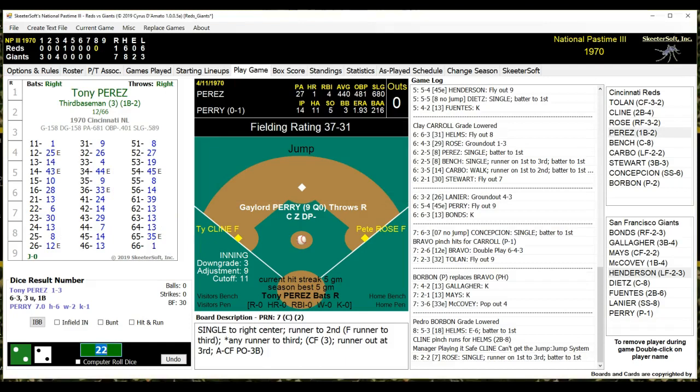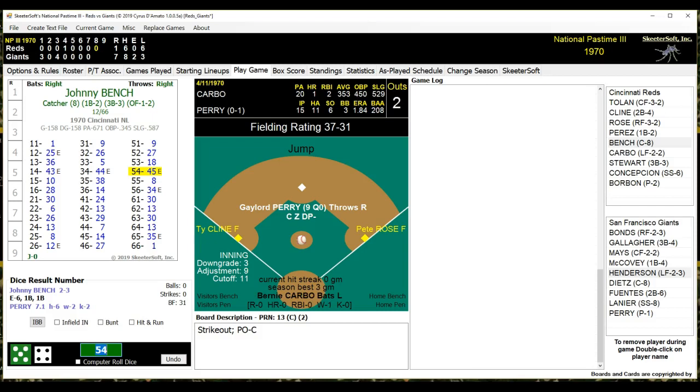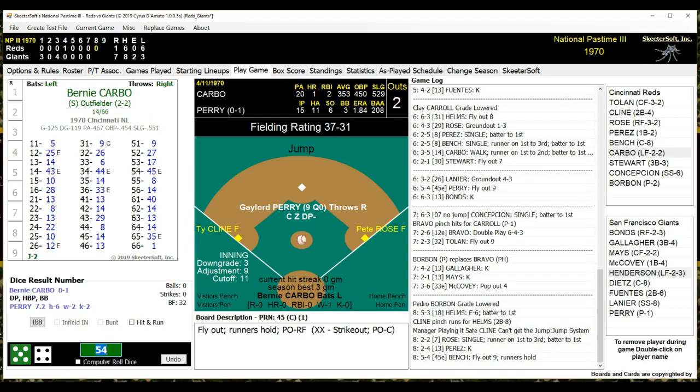There's action in the Giants bullpen. So Perez up there now. Perez 1 for 3 on the day. Singled his last time up. And Perry strikes him out for only his 2nd K of the day. So 1 down still. Bench up now. Bench 2 for 3 on the day, pair of singles. And just misses a really good one here. And he is going to fly out to right as Klein is not going to risk it. Down by 6. So runners at the corners for Carbo.